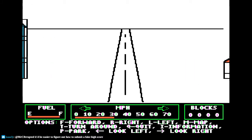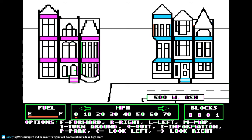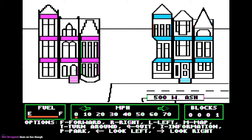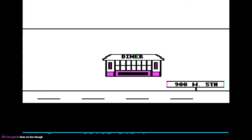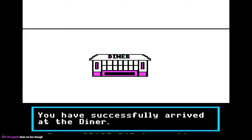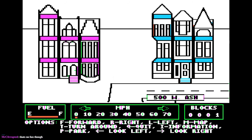Yeah, no, I think that's part of the experience. As awful a gameplay mechanic as it is, forcing you to look everywhere. Hey, look, there's the diner. We found it. You have successfully arrived at the diner. You have five more destinations to reach. Well, we have only one way we can go, and that's right.